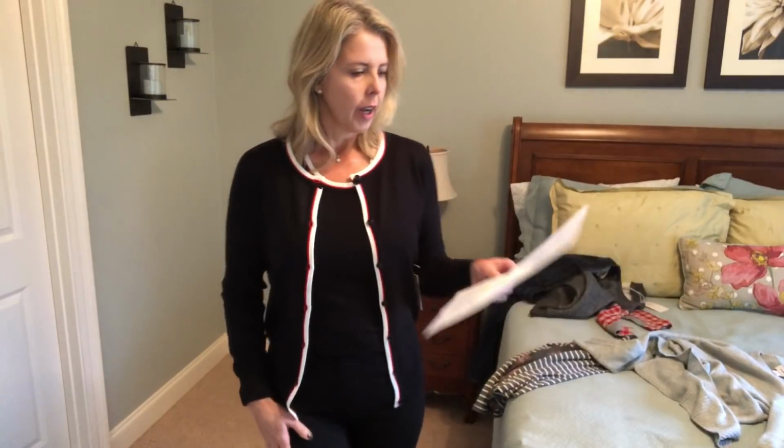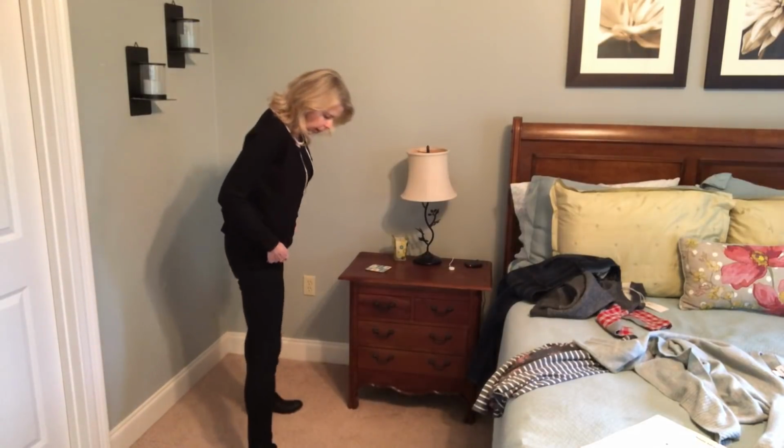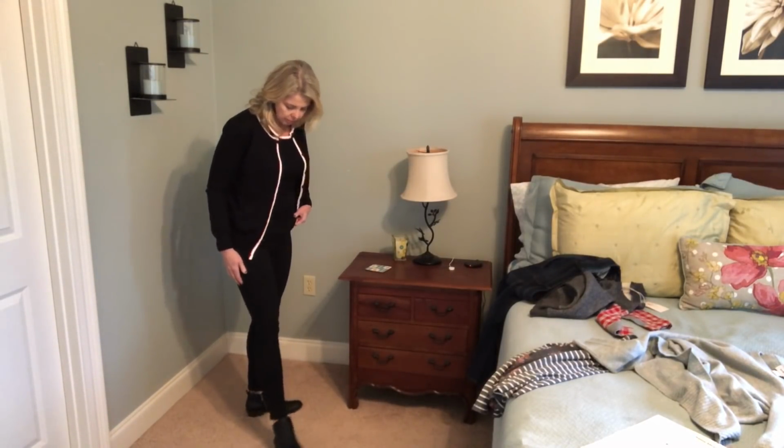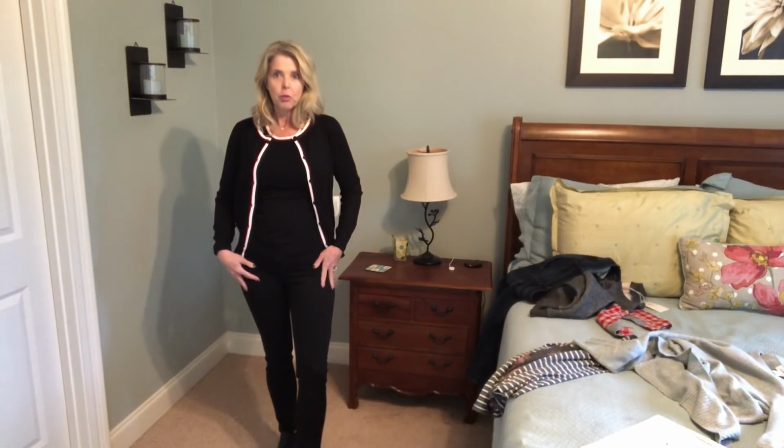And the jeans, they're great. They're the Liverpool penny ankle skinny pant for $79 in a size 4. They fit perfectly. I thought they were kind of short, but I think they're just the right length to wear with ankle boots. So these are a possibility. I do have some black jeans from Loft, but they're not really denim. They're more like a sateen jegging.